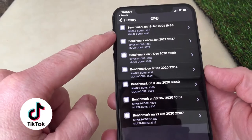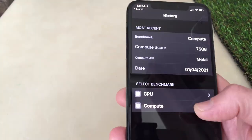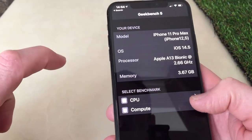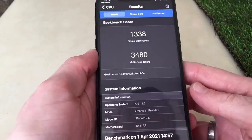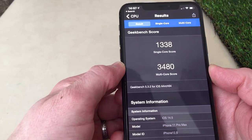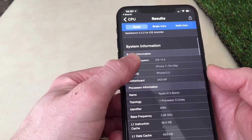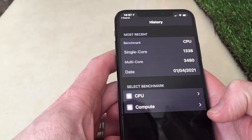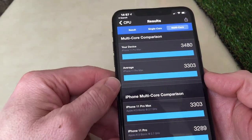Then you've got the CPU. That'd probably be the better one to use. So we go CPU, come out of there, and now what we do is we run a CPU. Here we have the Geekbench score results just come in: 1338 for the single-core score, and the multi-core score is 3480. So that was for today. So there we go. Not too bad, a little bit better.